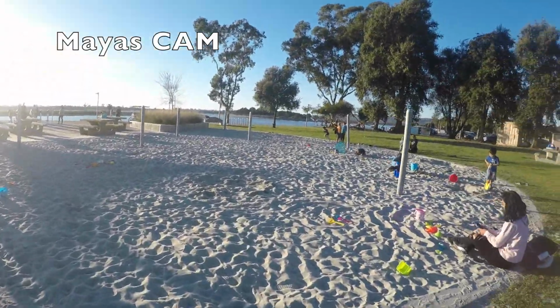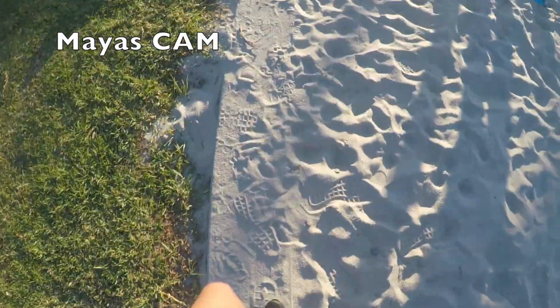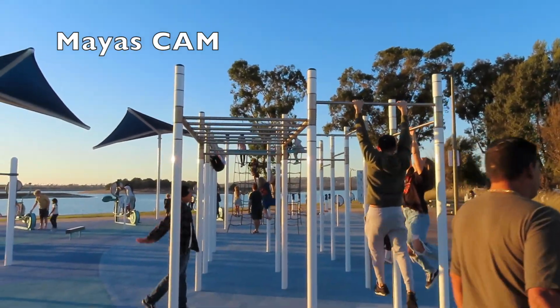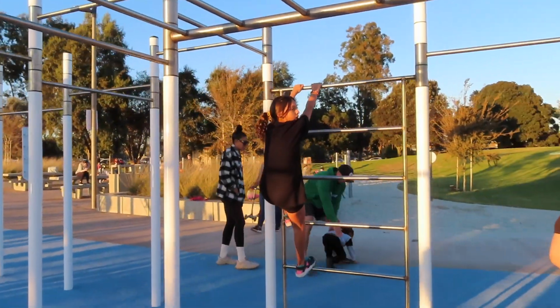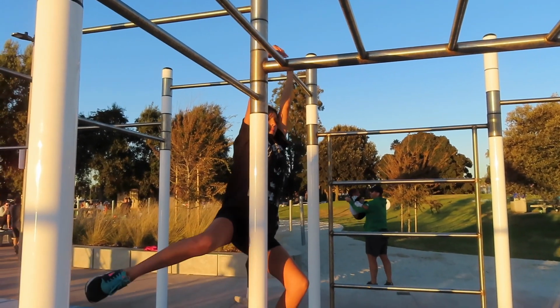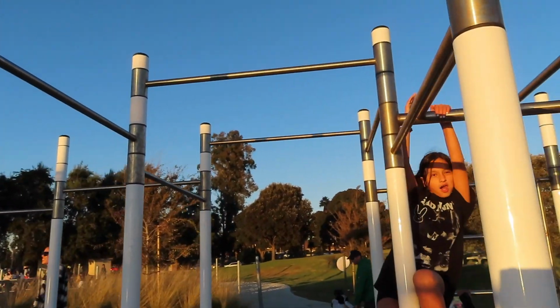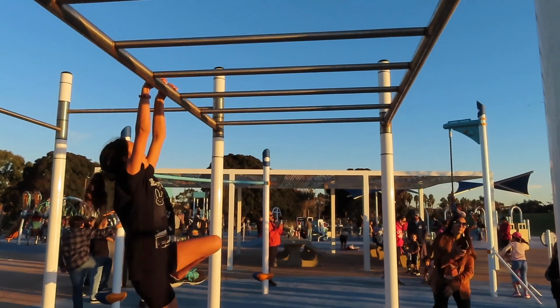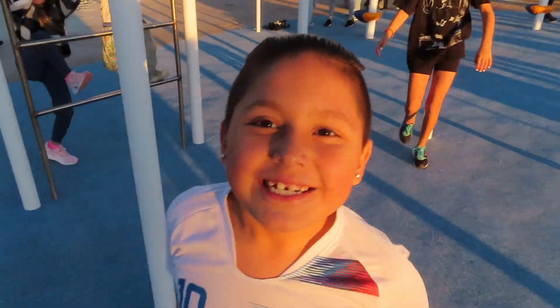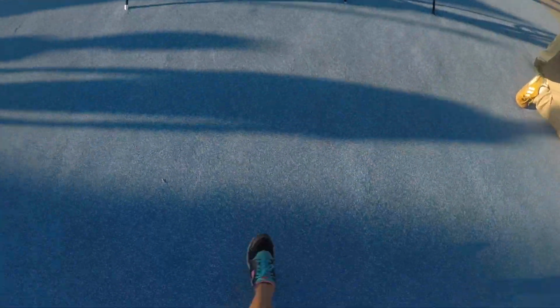Okay guys, so now I'm going to give you a tour of the park. We have this big sand pit area, very nice if you have sand toys since the beach is right over there. Then we have all these bars. It's very hard to get on them though. I want to tear my arm apart. Then we have this big black thing that you can climb. Very big.